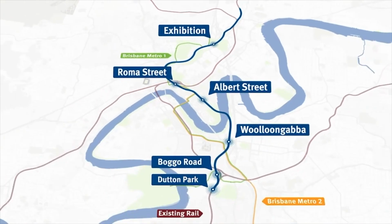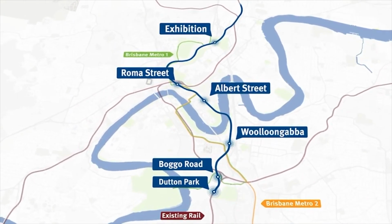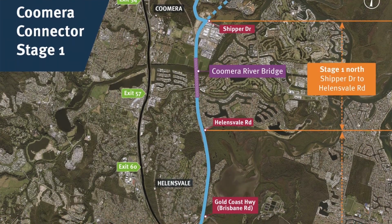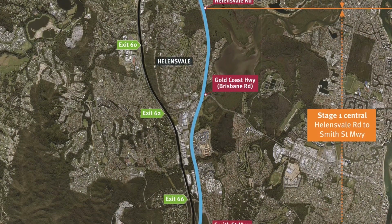So between the Cross River Rail and the Brisbane Metro, the network from the north side to the south side of Brisbane City is going to be far more interconnected by around about 2024-2025. Another really exciting project happening on the south side in Greater Brisbane is the Coomera Connector. They're currently undertaking work in stage 1 of the Coomera Connector, and the Australian and Queensland governments have committed $2.16 billion to this project so far.